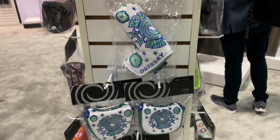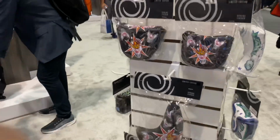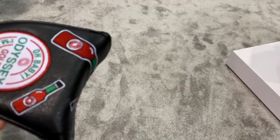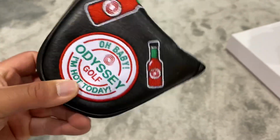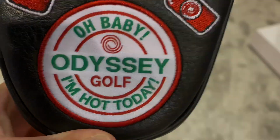Odyssey custom head covers, blade and mallet. All right, if you like things spicy, you're gonna like that head cover. Oh baby, I'm hot today. From Odyssey. Looks like it's Tabasco kind of themed. It's a hot looking head cover. Odyssey.